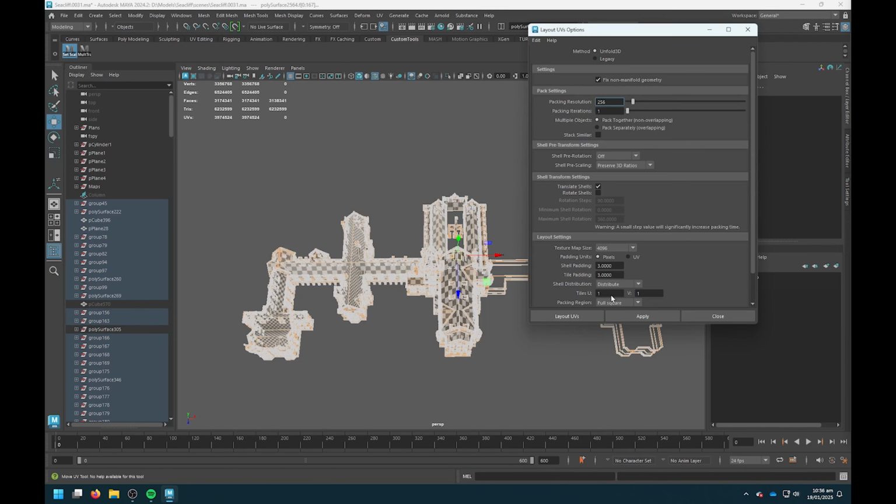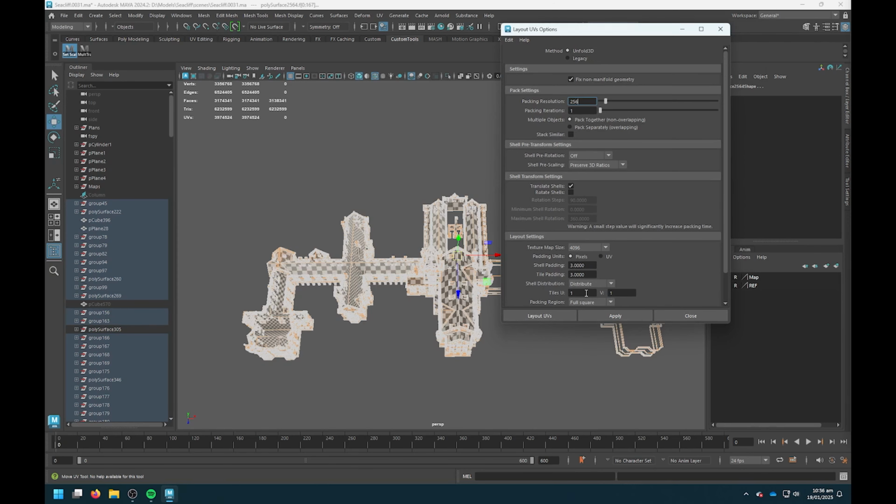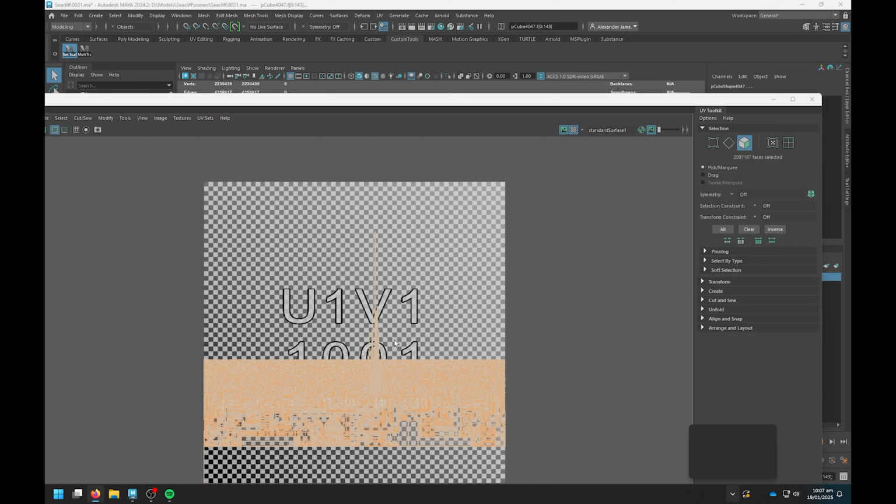Once I had unwrapped all of the pieces, I needed to lay out all of the UV islands so that they weren't overlapping. As this was going to be a large model, I knew that I was going to need to use multiple UDIMs, and I settled on using 16 separate tiles for this. The layout UV tools took absolutely forever, which is unsurprising considering that it was processing this for well over 10,000 individual objects. However, it really didn't seem to be making the most of the texture space at all.